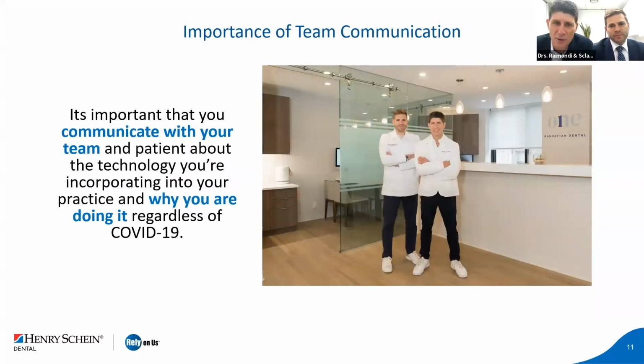And this is us. We're just showcasing our office. We were lucky to renovate our office right before, we invested a bunch of money last year to renovate. It's important to us that we communicate with our team and communicate with our patients. And you'll find that with the Isolite, the communication is everything. When you first present it to a patient, I'm going to show it to you here.